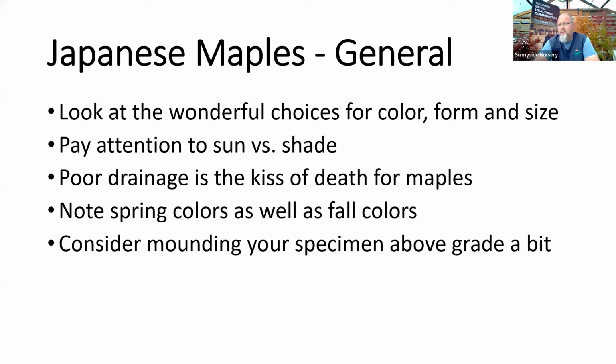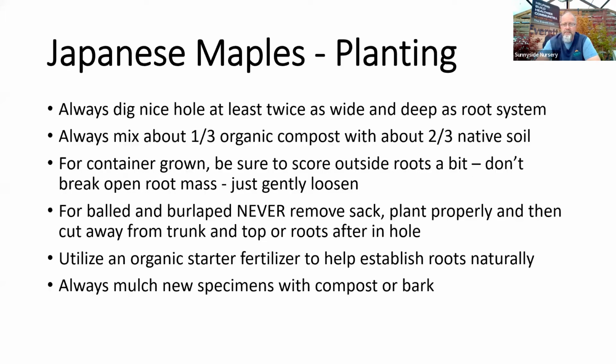One thing for me, we'll talk about drainage and maybe some potential issues with maples in landscapes. But I would always consider mounding my maples when I plant them. Maybe we're not talking about an anthill, but if we just gently berm up areas in our garden, it will help with the drainage. To me, it highlights the tree a little bit, allows us to do some underplanting, but it will be farther up out of that groundwater to maybe keep our maple a little bit safer if we're worried about drainage.